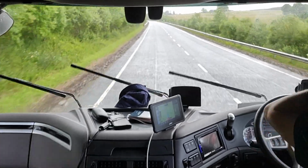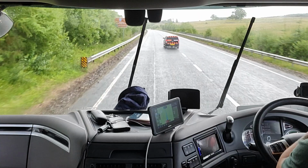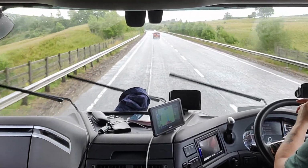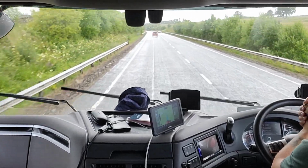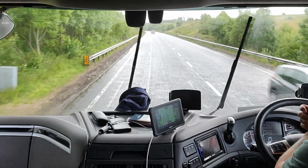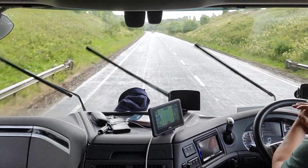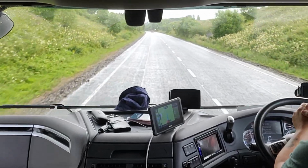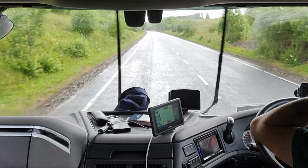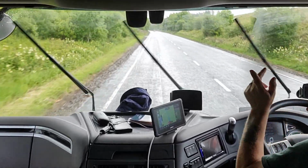Same pickup van what's stopped before. It's the second time he's now passed us. Right, next big lay-by we're putting him in and then we set her out today. Alright. Happy with that, pal? Yeah.